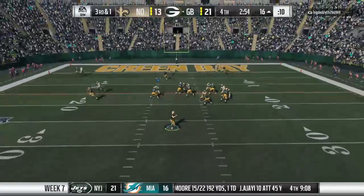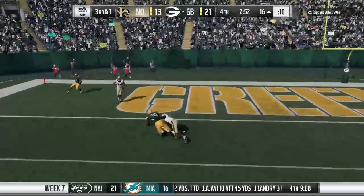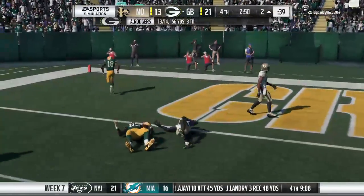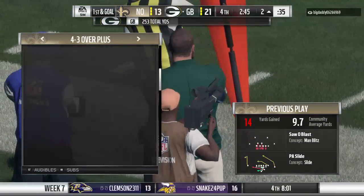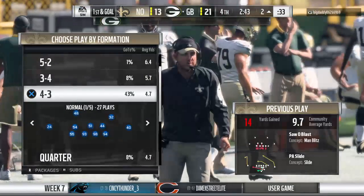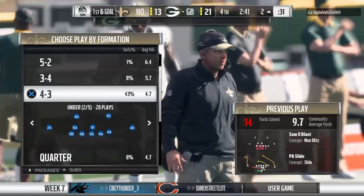Rodgers to throw on 3rd and 1. And able to find Green. And he won't have the touchdown, but he will have the first down as he's tackled at the 2. They're able to convert on 3rd down, and that sets up a 1st and goal.